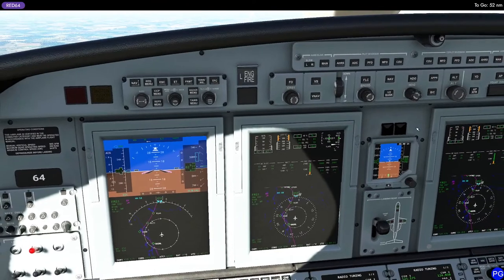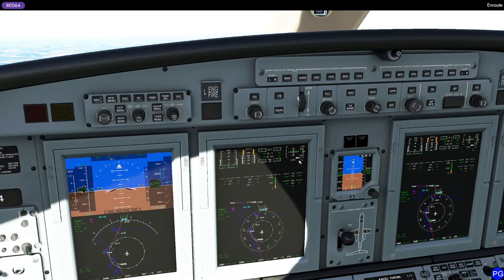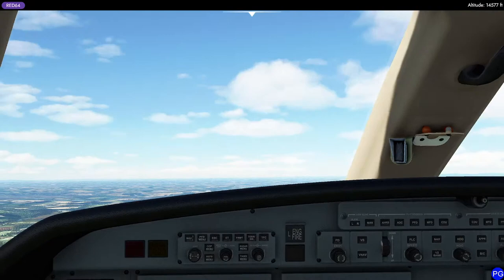I'm easy to identify, but apparently we have to climb because for whatever reason we've kind of ducked under the altitude we're supposed to be at. Just need a couple feet. Just a couple feet.